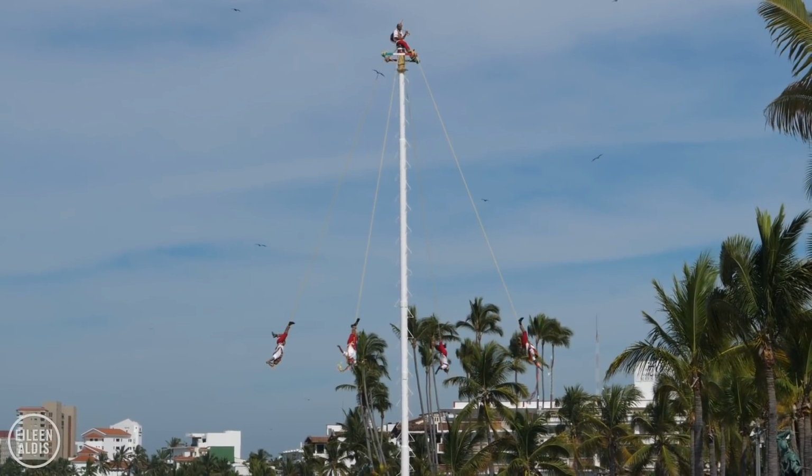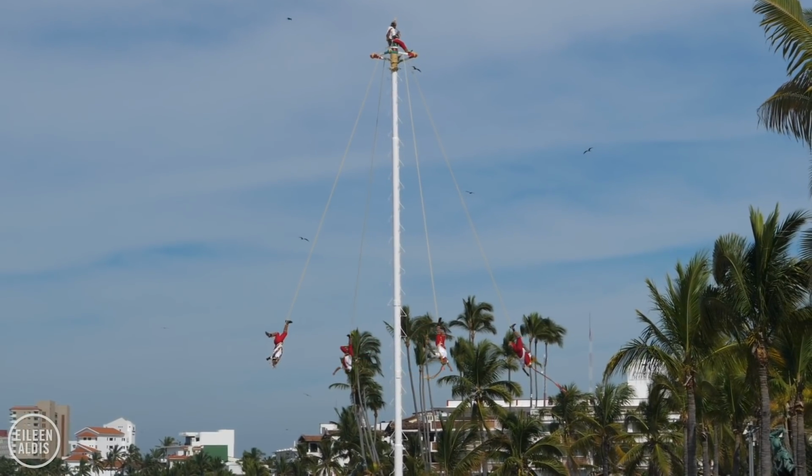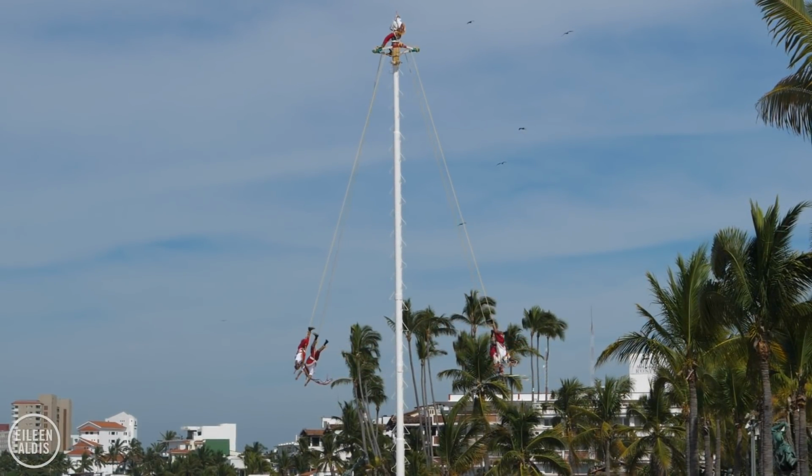Something else you don't want to miss at the Malecon is seeing the Totonaco indigenous flyers mark the solar calendar, which they do every day. There are 4 flyers who do 13 rotations around the pole to symbolize how the Earth goes around the sun. 4 times 13 is 52, which represents the weeks of the year.